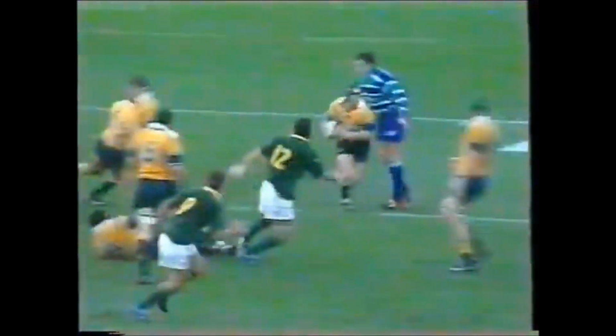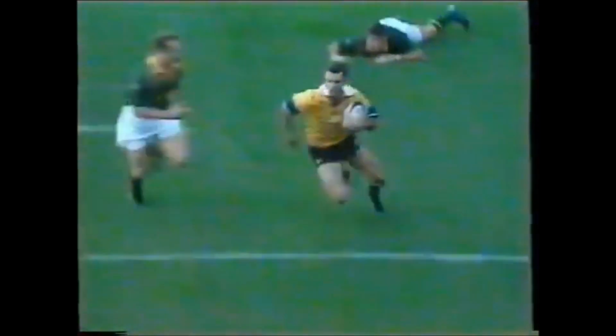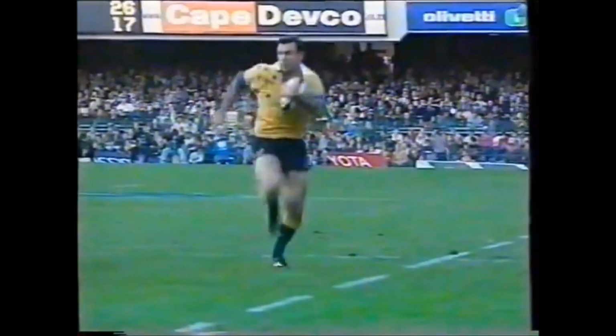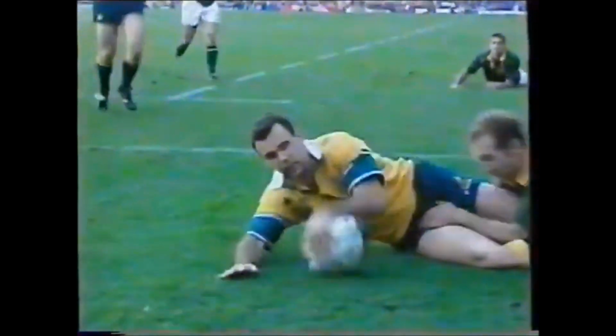The little switch of direction here from Flatley, hit it up well. Botha slips, good step from Matt Burke. And, well, Joe Roff is never going to be caught from that close. Matt Burke has not had his best game under the kicks, but good on the run, perfectly timed pass, and Joe Roff is in.